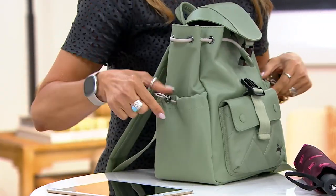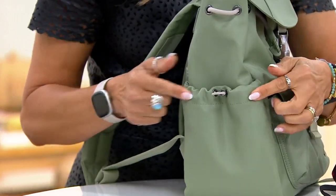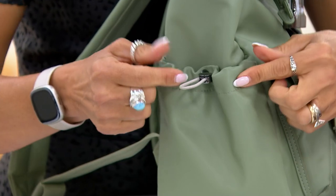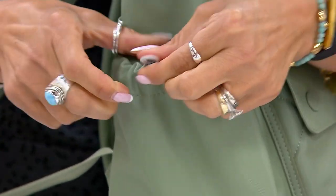On the side, you've got the cargo pockets, but then look at this. They're like little bungee cords that cinch the sides. Gunmetal little bungees right there to keep everything nice and secure. I've got keys in one.